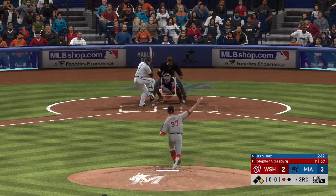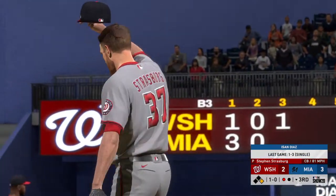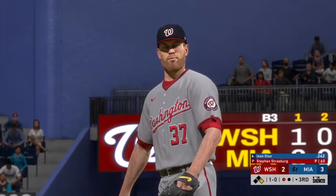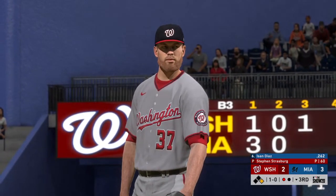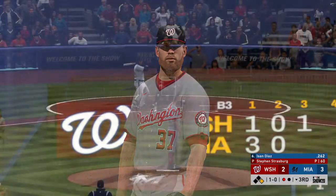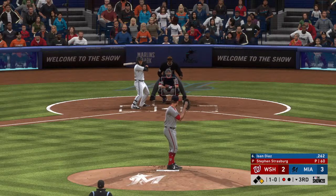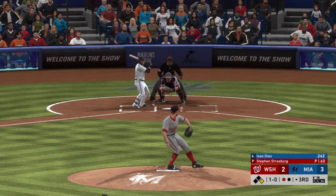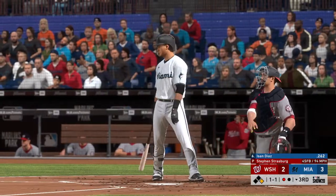From the stretch. Started the breaking ball far too inside that time, laid off for ball 1. We're only in the third inning, and his pitch count is above 60. That's not being too efficient with your pitches. Runners on first with one down. Left it up in the zone, but it's a strike, 1-1.